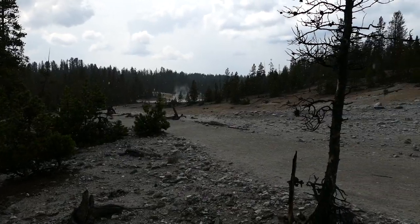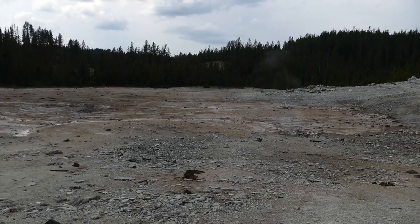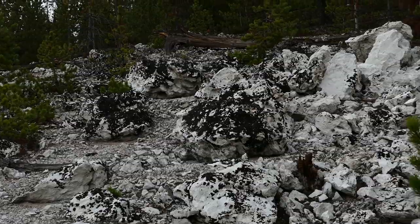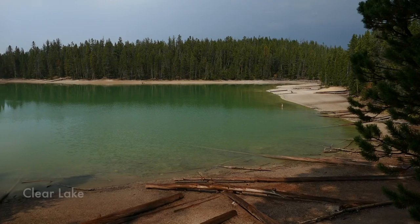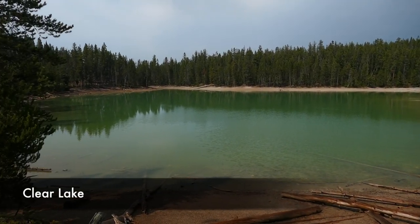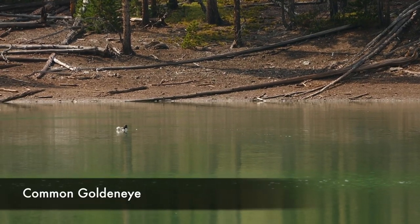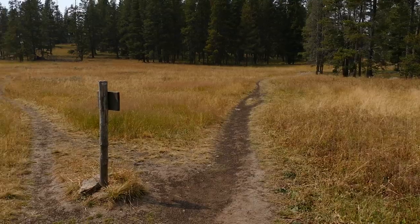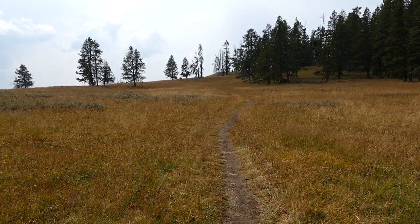It's really cool because you end up coming across all of these geothermal features, and I just think the moonscape thing is pretty sweet. Not my favorite terrain, but it's definitely super interesting and cool to walk through. So anyways, after that you pop out to Clear Lake, which is one of those really cool, otherworldly looking lakes, with really amazing colors. And then from there you climb back up a little bit and you end up popping back out onto the Clear Lake Trail and the Wapiti Trail back to the trailhead.